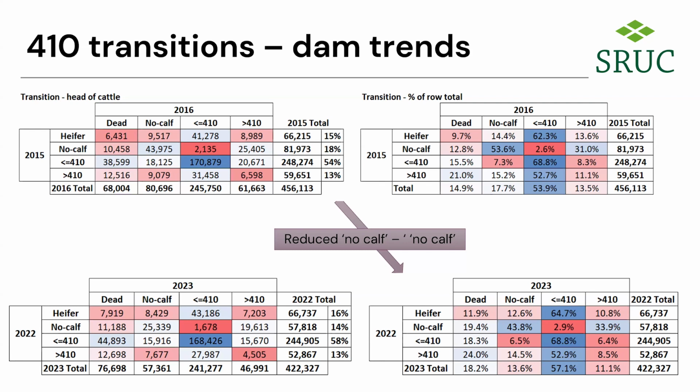So in 2015, there were 81,000 cows that didn't have a calf, that previously calved. Of that, 44,000 didn't have a calf in 2016 either. If you go to 2022, the number is that we had 57,000 that didn't have a calf in 2022. In 2023, the number that didn't have a calf in the second year running had fallen to 25,000. And when you look at the overall numbers, you see there were 456,000 in 2016 and 422,000 in 2022-23 in these numbers. The key is that of the 30,000 drop in animals, 20,000 has come from no calf, no calf. So a cow that has been unproductive for 2 years in a row. So the industry is making those improvements.